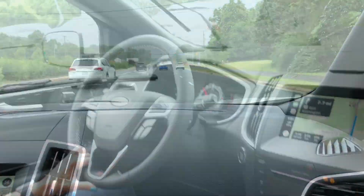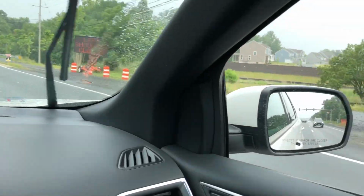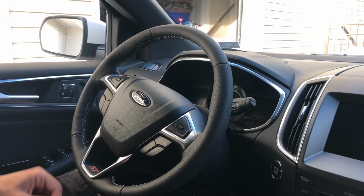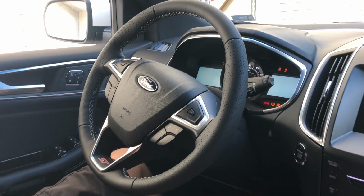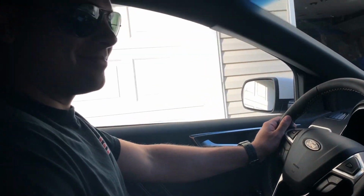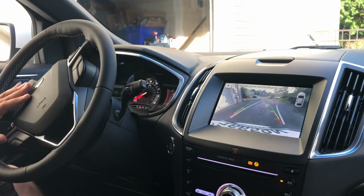A lot of room. I got a 4-hour trip back home. And this sweet new ride. We're going to review this 2019 Edge ST. Let's take it for a spin, see how it is.